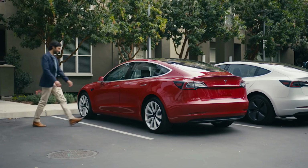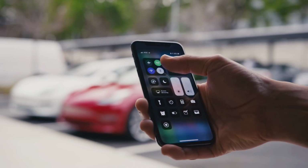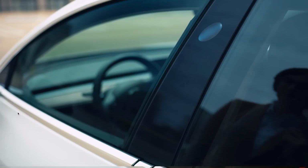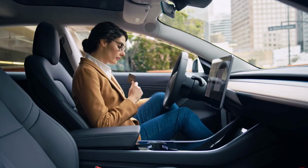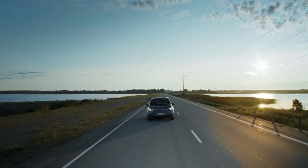Moving on, the Model 3 has keyless or wireless entry to the vehicle, where the customer has the Tesla app on their phone paired with the car's Bluetooth. It also has an RFID card to get into the vehicle as well, similar to a hotel key. And the ID3 has the same old way to get into the vehicle.